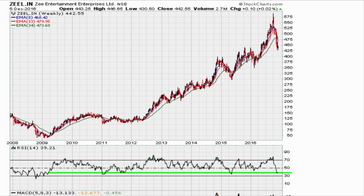So the weekly chart here going back about 9 years suggests that we can look for reasons on the daily now and on the hourly to precisely time our entry. Now take a look at the monthly chart also.